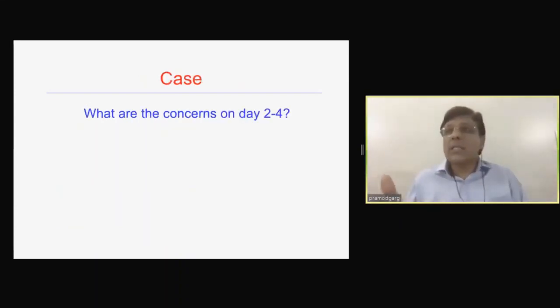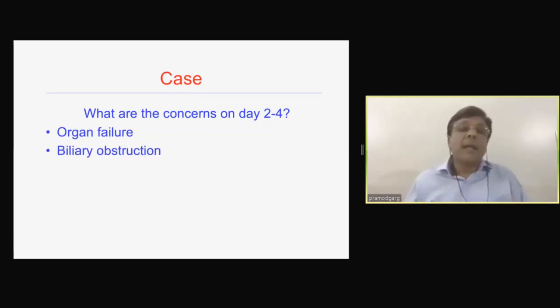So what are the concerns on day 2 to day 4? When I have given analgesia, I've started the patient on fluids. What do I do now? So the first concern here is the organ failure. This patient has 2 organ failures. She had some abnormal LFT, may have biliary obstruction. Do you need to do ERCP or not?